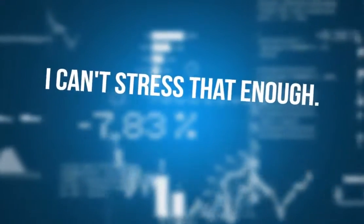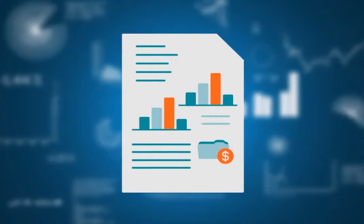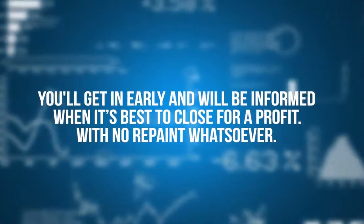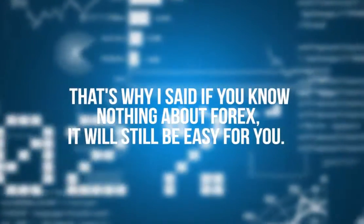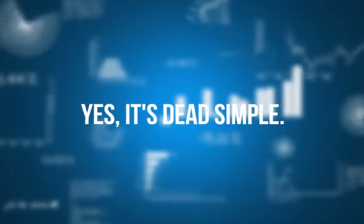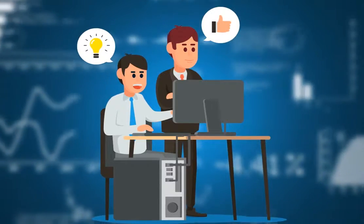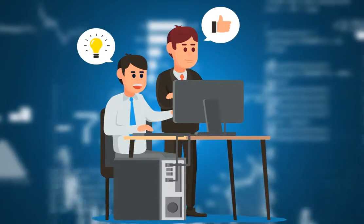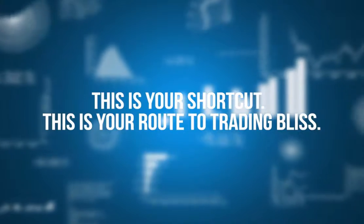I can't stress that enough. You see, instead of wondering where to buy and sell, it's already done for you. No entering when it's already too late. You'll get in early and will be informed when it's best to close for a profit, with no repaint whatsoever. That's why I said if you know nothing about Forex, it will still be easy for you. Yes, it's dead simple. It's even possible that, within a matter of weeks, if you showed your trading record to someone who's been at it for years, they probably wouldn't believe you had no training whatsoever. This is your shortcut. This is your route to trading bliss.